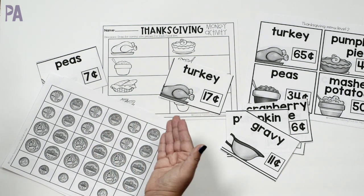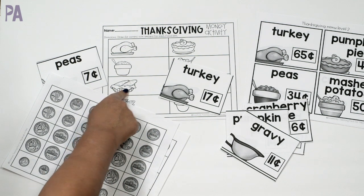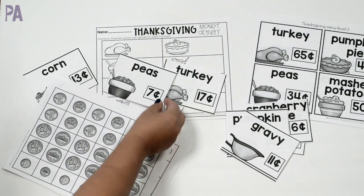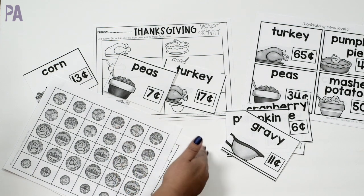If you want to get further, of course, you can do some addition in making this money activity a little bit more difficult, saying, "I would like to buy turkey and some peas. How much would that cost for both of them?" And then adding that way. So lots of flexibility with this one. I think it's a really good one to have, and it can grow with your child too.